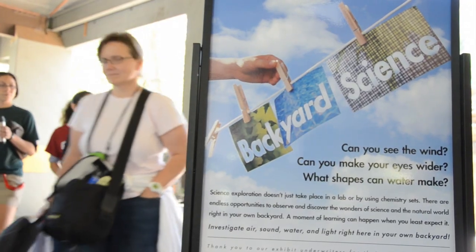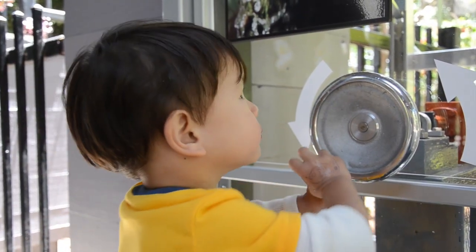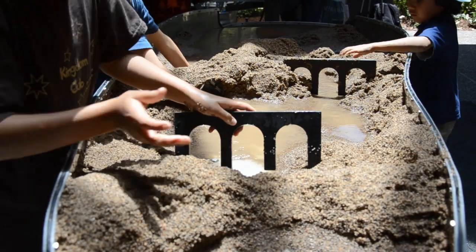I'm Hillary Hempstead, the marketing manager at CuriOdyssey, and Backyard Science is our newest exhibition. There are 11 hands-on, very interactive, high-touch exhibits, and it's all about connecting children with the scientific phenomena that they can find outdoors and in their own backyard.